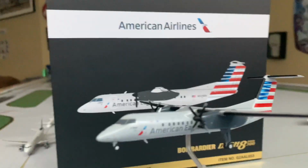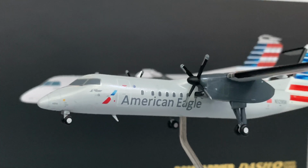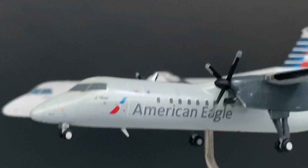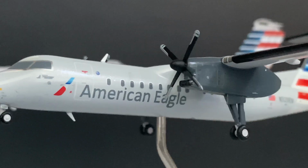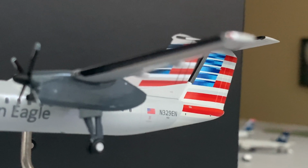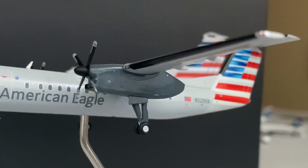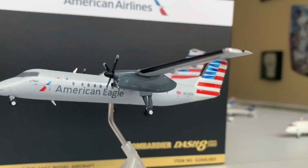All right, so this is the Dash 8-300. As we specified already. American Eagle / US Airways Express had a ton of Dash 8-100s. I'm hoping they make the Piedmont livery Dash 8-100. That'd be something really, really nice to see. But yeah, the Dash 8-300 was a 50-seater. Nothing out of the ordinary. It did those short haul routes up and down the eastern seaboard.